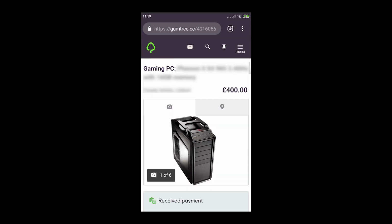The text I received contained my first name, so obviously they'd harvested some data, but I was really surprised to see, when I clicked the link, my real advert appeared. I was expecting just some form to ask me for my credit card details, but no, this really was my advert with the words received payment at the bottom.